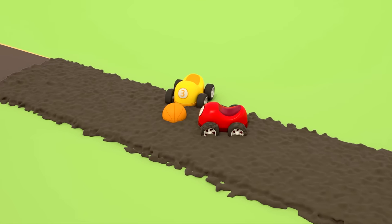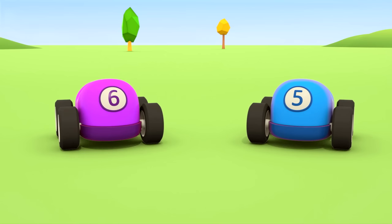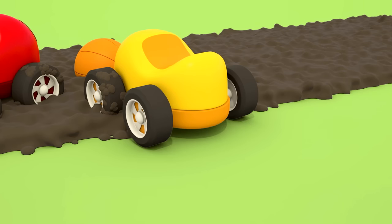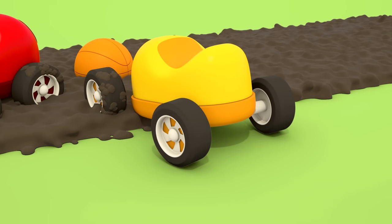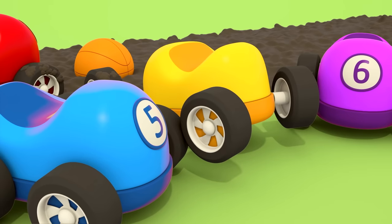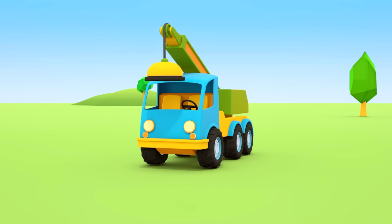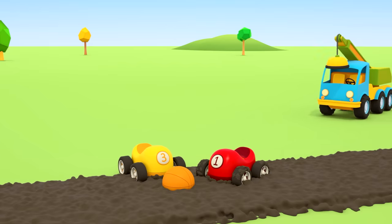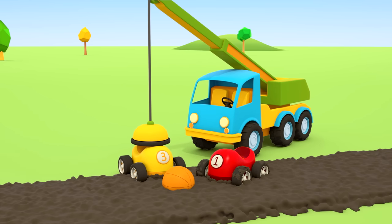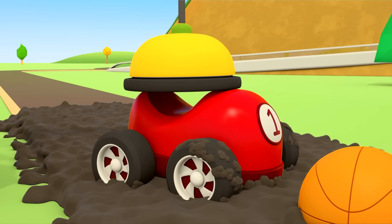No, you can't jump in there. The cars are stuck in the sticky asphalt. Can you help? They can't get out by themselves. Pull harder. Even that's not working. Crane truck, could you lend a hand, please? The crane truck is strong. He's pulled the yellow car out. And the red one, too.